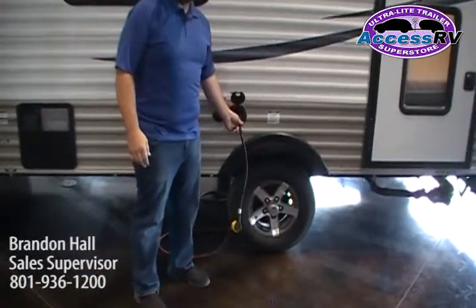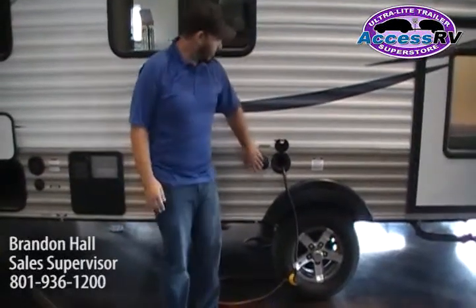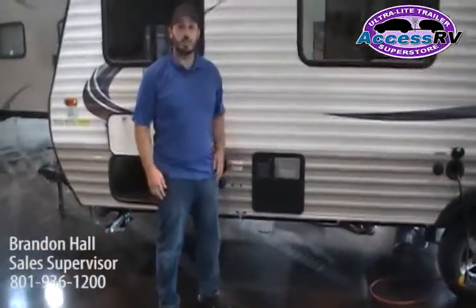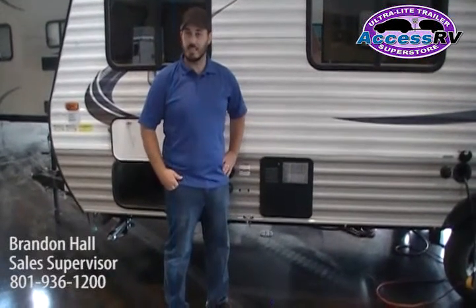30-foot, 30-amp pull-out shore power cord. Also pre-wired for cable or satellite TV if you like camping in campgrounds. All Deluxe Vikings come standard with a DSI water heater. Flip a toggle switch, and it electronically ignites your pilot.